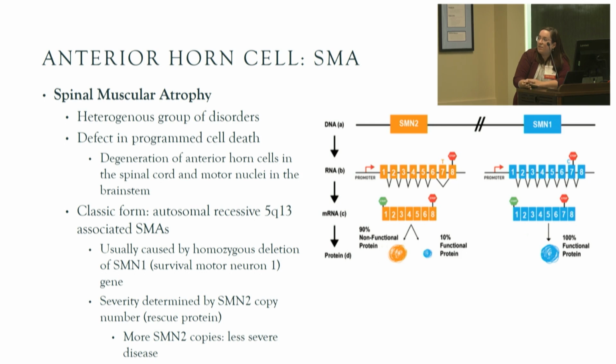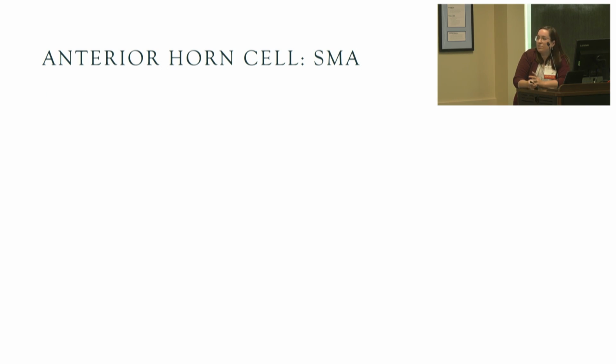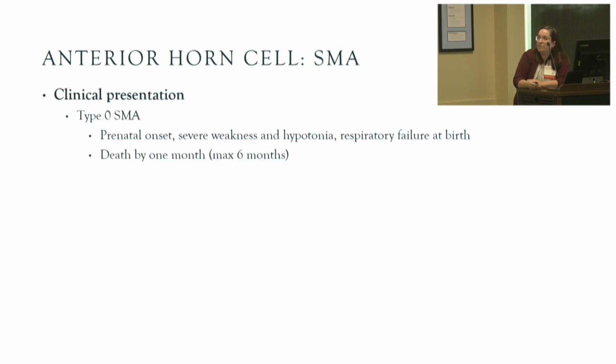But everyone usually has some copies of SMN2, which is like a rescue gene. It makes about 10% functional protein. So the more copies you have of SMN2, the better your prognosis, because you're at least able to make some functional protein. So we used to classify SMA based on when you presented. So you could present in the prenatal period with decreased fetal movements, and these patients were classically called type 0 SMA.